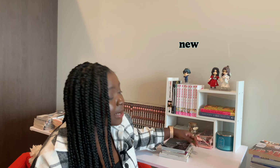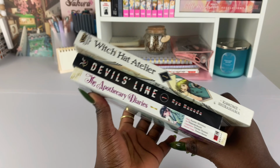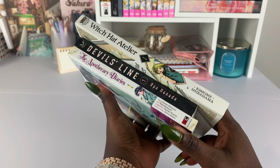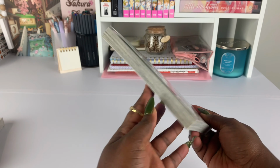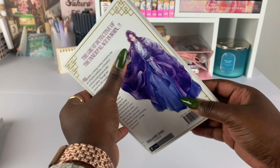The next section, like I mentioned earlier, will be series that are completely new to me, and I've split that into 2 parts. In the first part, I have the first volume of Witch Hat Atelier, The Apothecary Diaries, and Devil's Line. I'll start with The Apothecary Diaries. This one is fairly new to me, and my first introduction to this series was when the anime adaptation was announced. It's one of the few anime that I've been watching this season, and I'm really, really enjoying it. So I wanted to read the manga as well.